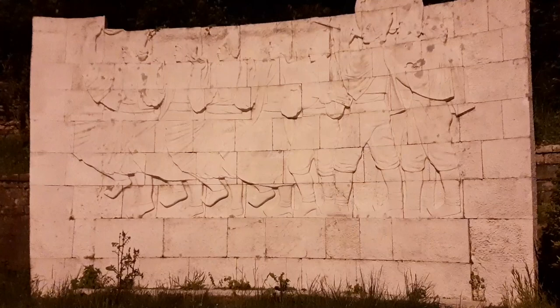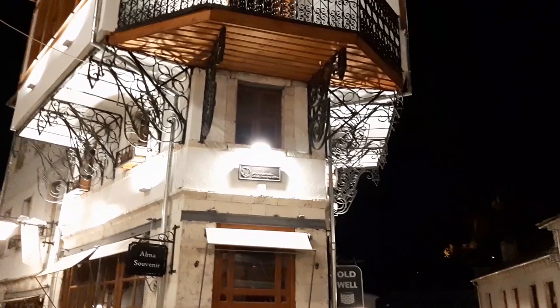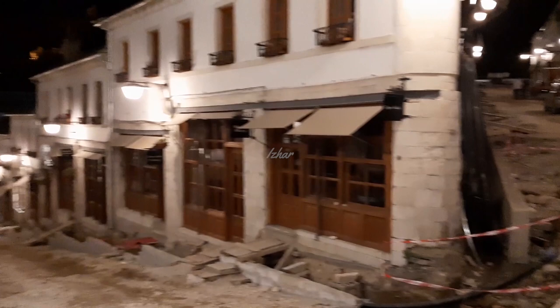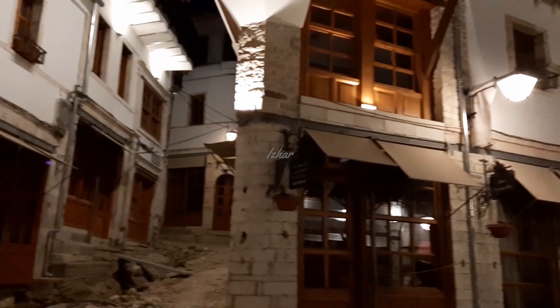This shows people celebrating a festival. I think that's celebrated every 5 years in Gjirokastër. The night view of the streets of Gjirokastër, there's a lot of construction work going on. It will be more beautiful when it is completed.